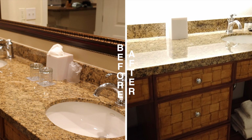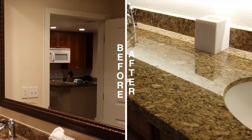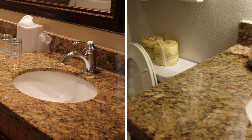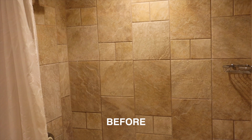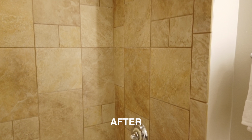Now in the guest bathroom, this is where we're going to notice not too many changes. The same is actually going to be true for the master bathroom. This really doesn't look all that much different. The only thing I do notice different here is they've installed mirrors with lighting around the frame. So it definitely does provide for much more light in the guest bathroom.